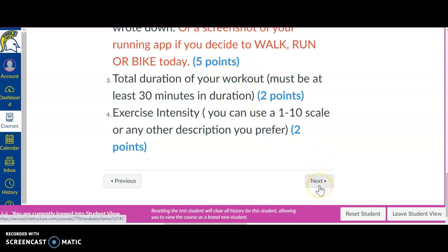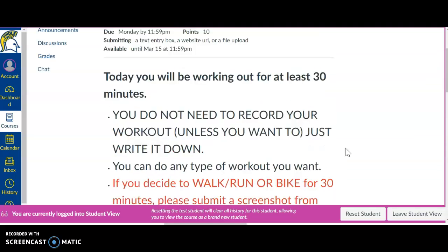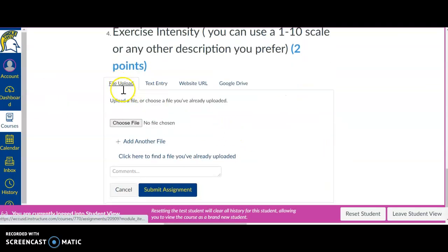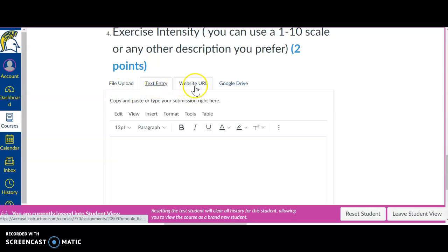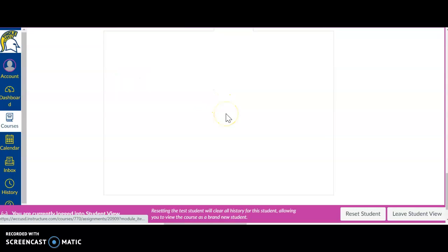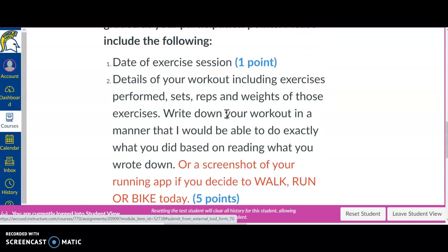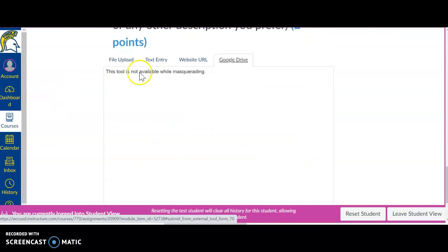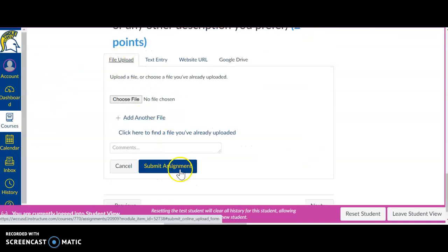And then if you go ahead and click to submit this, you're going to hit the blue button to click submit assignment, and you can either do a file upload, text entry, website URL, or Google Drive. You have all these different ways to submit this assignment. Once you go ahead and submit the assignment, you'll hit the blue button, and then it'll automatically submit for you.